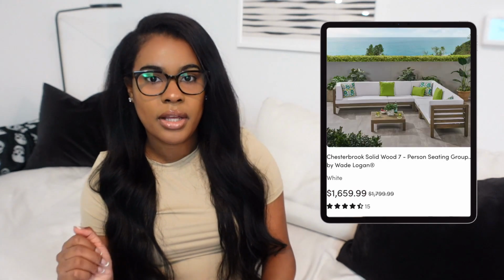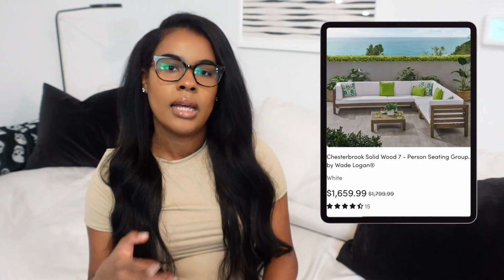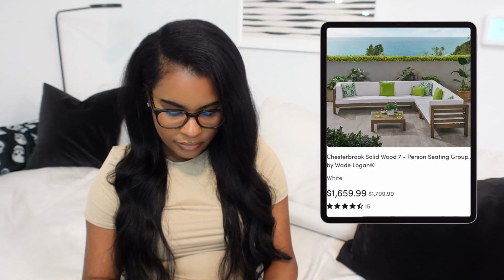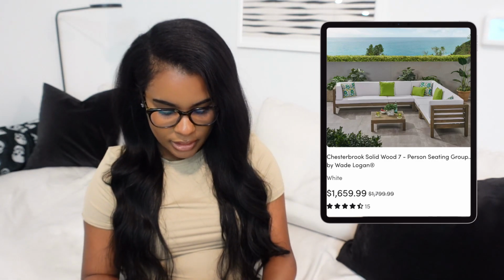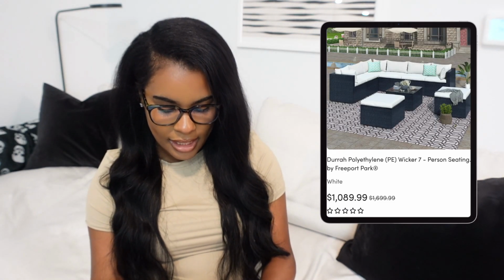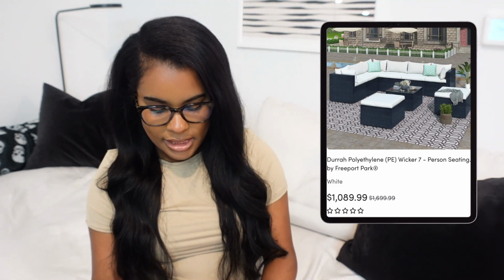Then here I have another corner sectional. I really love the way this looks. It looks really upscale. It looks like it would be at a hotel or something, and I love that look. So it also comes with a little table to it. I feel like she can put it to the side and let it be for like hookahs or something, so that is really nice. I have this 7-person sectional, and it has the wicker material to it. I don't know if I like it or not, but it is an option.